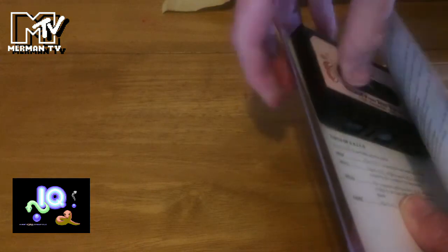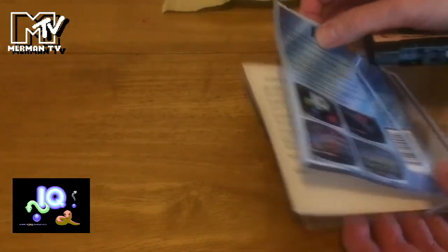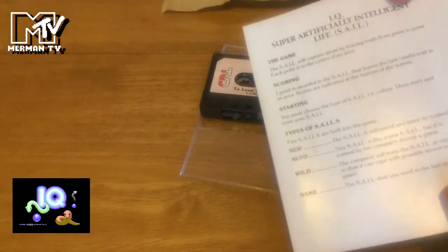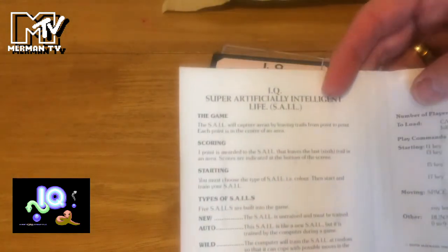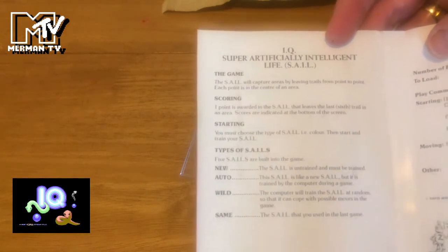So this particular title was originally known as Worms. Not to be confused with Worms by Team 17, and was published by Electronic Arts. Programmed by David Maynard on the Atari 8-bit, and was then transferred to the Commodore 64.